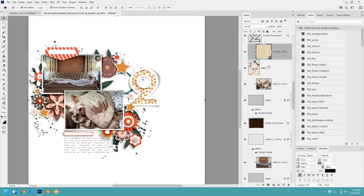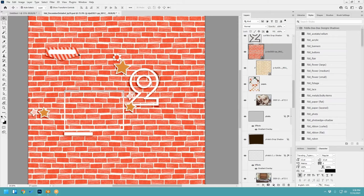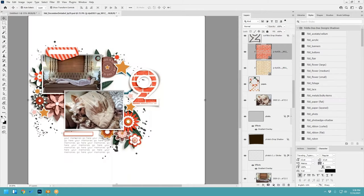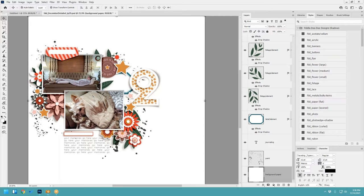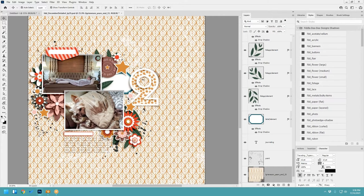I think I'm going to go with those little dots. They're so happy. Oh my gosh, look at this paper though. Just perfect for a chimney. So cute. I love that brick wallpaper. Okay, I'm going to have to save that. I could have made a video and spent an hour just talking about all the amazing papers. I know, I love that video. There were so many fabulous papers and I adored them all. Yep.